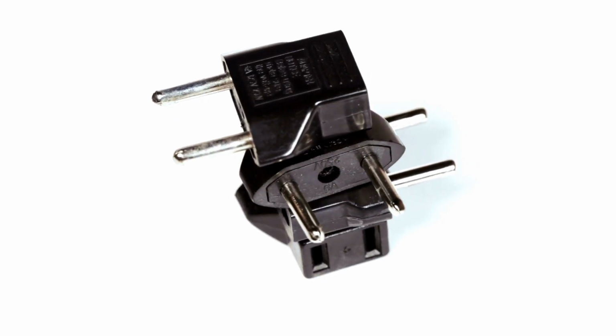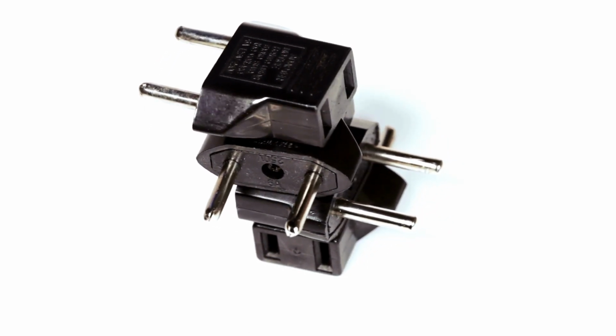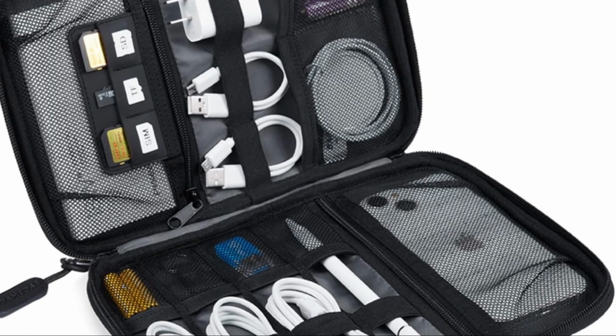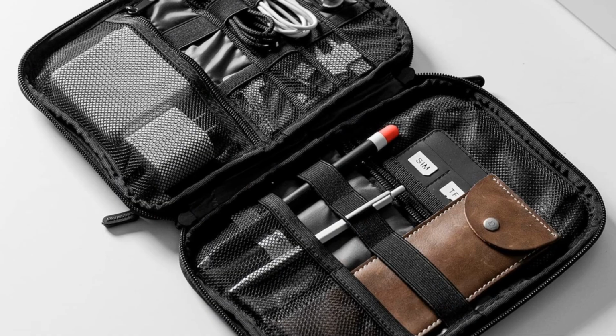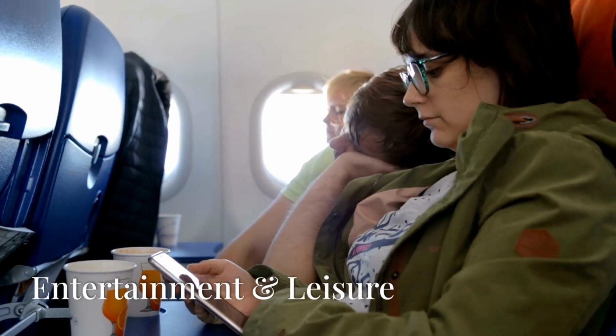For international trips, a travel adapter is a must-have. This one works in over 150 countries, so you'll never be caught without the right plug. And if you don't have an electronics organizer, then I urge you to get one. It helps to keep all your gadgets in one place so you don't lose any. The electronics organizer ensures your cables are also always at hand.